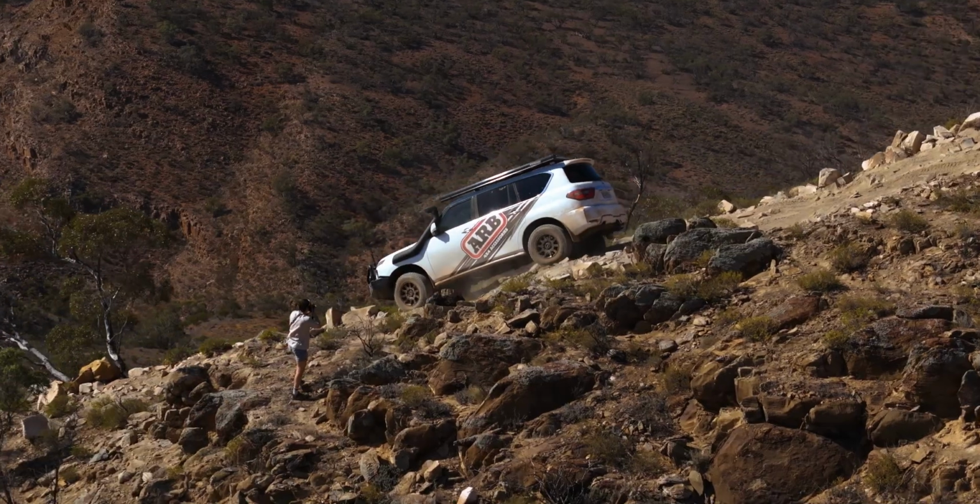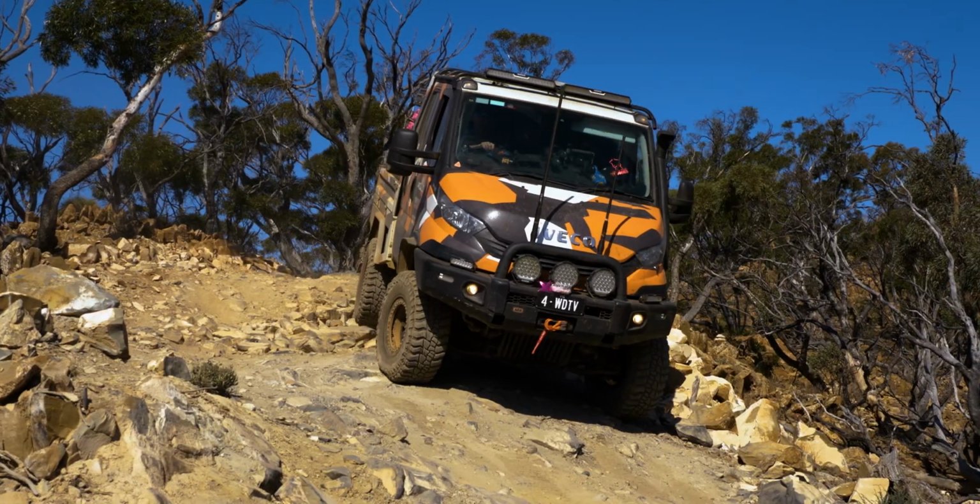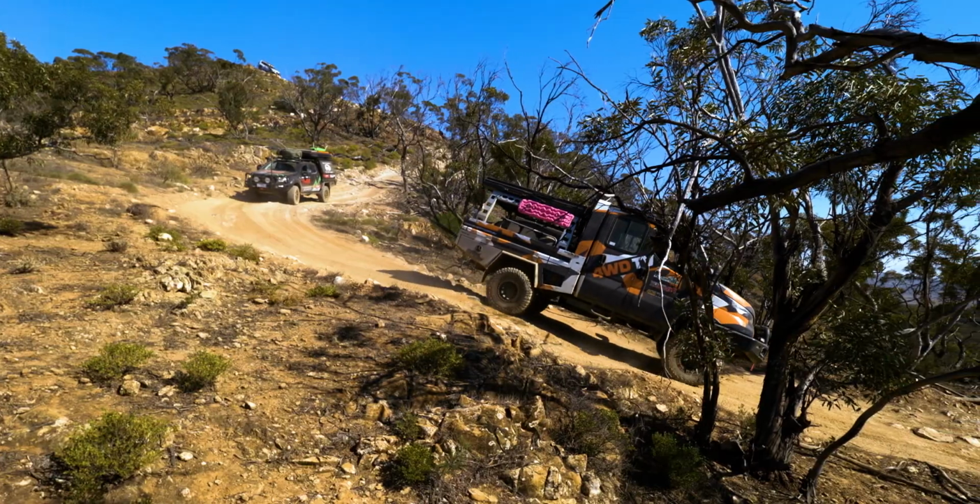With almost no visibility coming down onto this track. If this is 9 out of 10, holy heck.